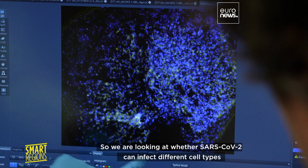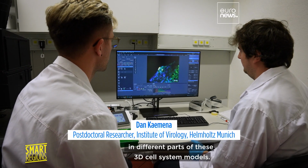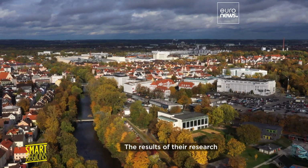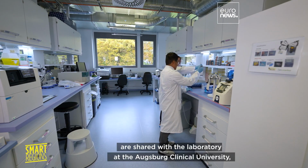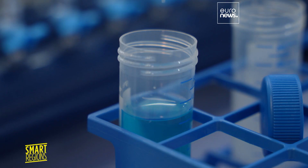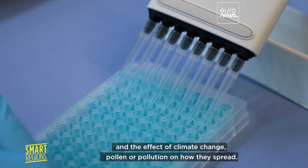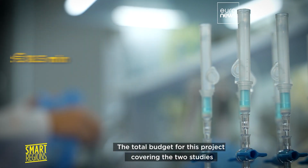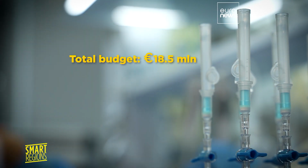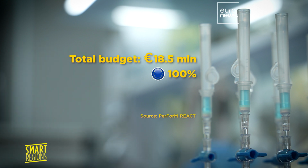So we are looking at whether SARS-CoV-2 can infect different cell types in different parts of these 3D cell system models. The results of their research are shared with the laboratory at the Augsburg Clinical University, which is associated with the project. Here they're studying the interactions between different viruses and the effect of climate change, pollen or pollution on how they spread. The total budget for this project, covering the two studies, is €18.5 million. Perform React has been fully funded by the European Union's cohesion policy.